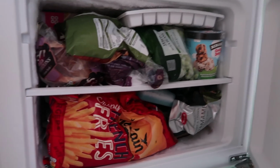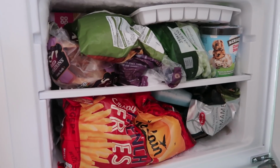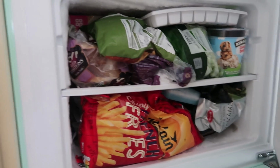Look at my freezer. I only have a small freezer compartment on the top of the fridge at the moment, and it was quite a struggle to fit all that in. Right, you help me do the rest then. Okay.